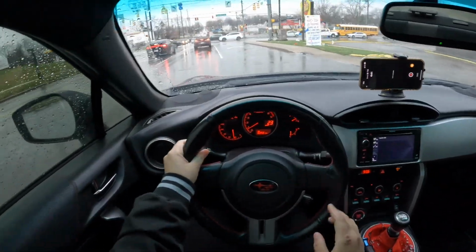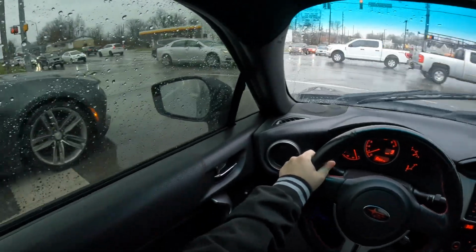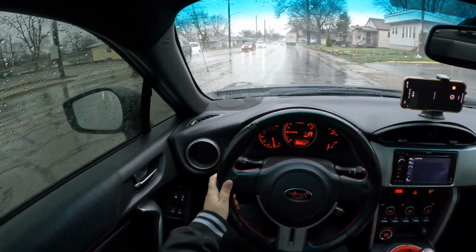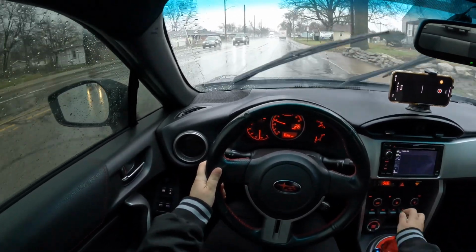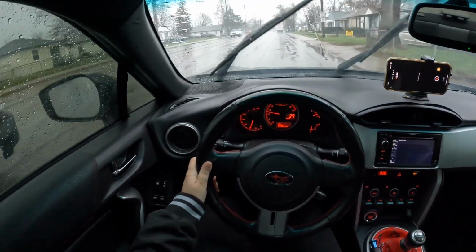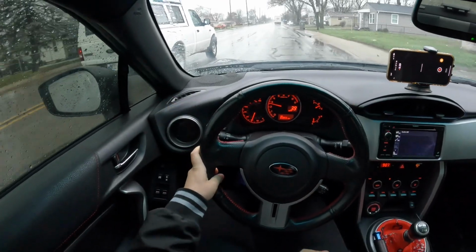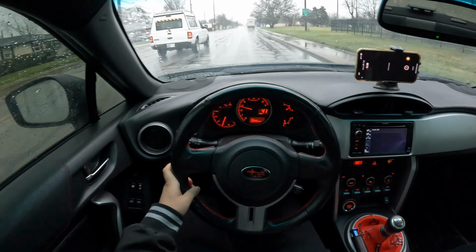I have no destination. I'm just kind of driving and seeing wherever I end up. Because it is raining, I'm probably not going to do pulls, just because I don't want to hydroplane or slide or drift. But yeah, I'm trying to be on the safer side these days.